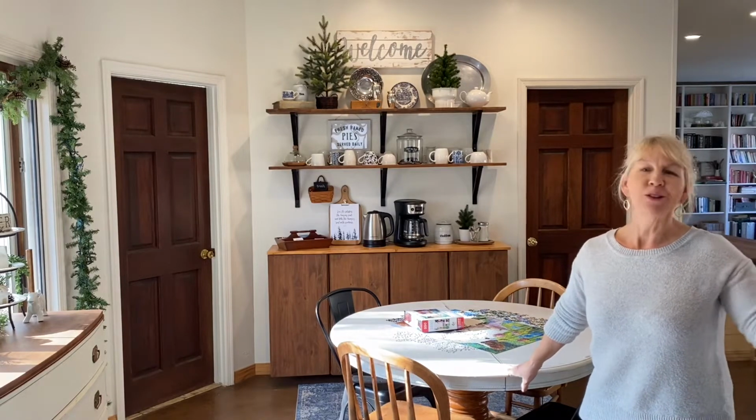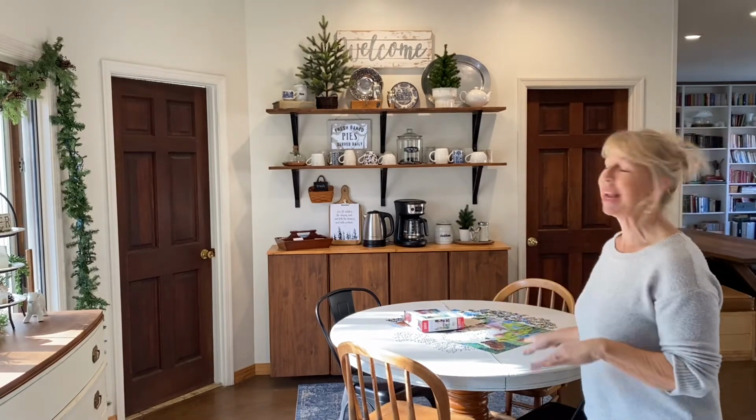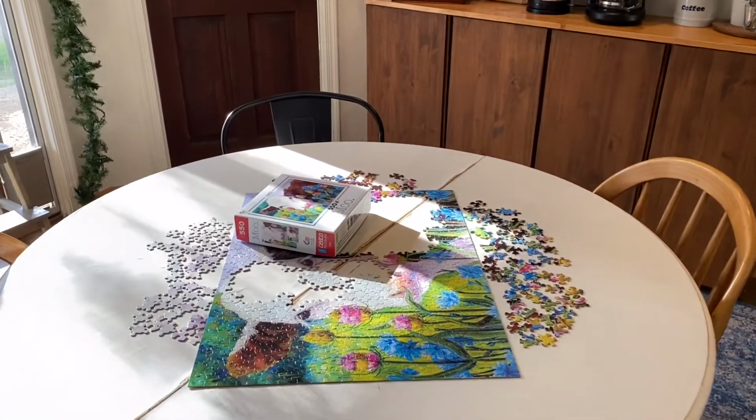This is our game puzzle table that previously was in our library. And I'll show you when I get over there, my plans have changed for that space. And so right now we're trying the table here, and we do currently have a puzzle going on. So it's really nice to have a space that is not your dining room table where you can leave a board game out or a new Lego set or a puzzle. So if you are able to have a separate space, that's amazing. If not, for years and years, I used either some sort of plywood, cookie sheet, or cardboard, and would whisk things away while we ate our meal and then be able to bring them back.